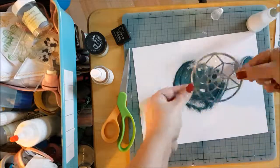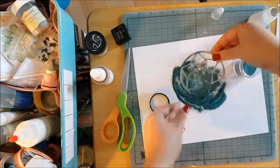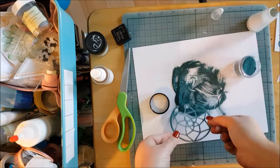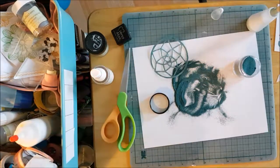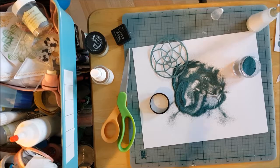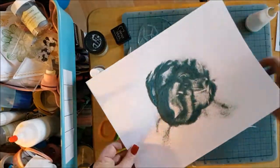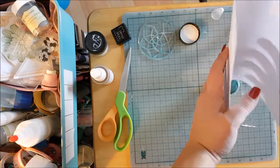And the notebook, I think, is going to take the place of my Project Life. So I might not be doing pocket pages this year. I don't know. I'm going to try it for a couple of months and see how I like it. But yeah, I thought it might be fun to change it up a bit.